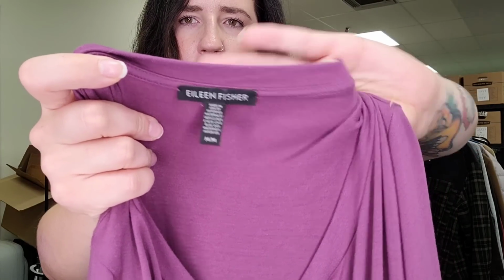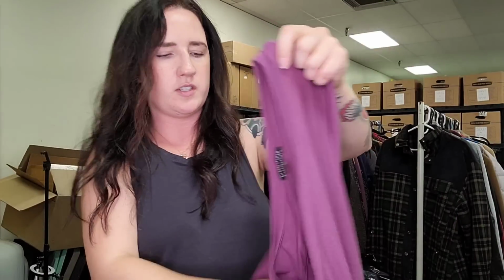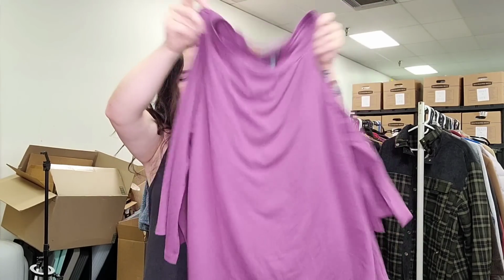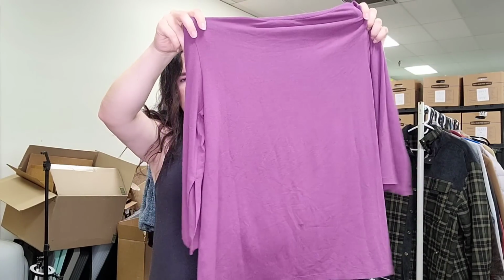There is another Eileen Fisher, one of my favorite brands to sell, size medium top. This is just a purple 3/4 length top. This is like a tunic length. This will probably go for $30.